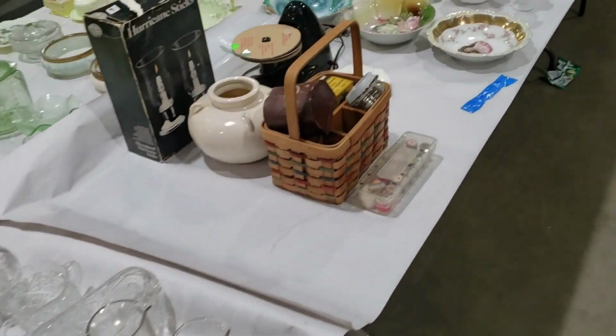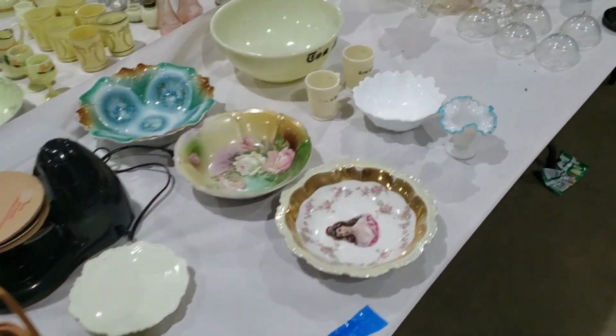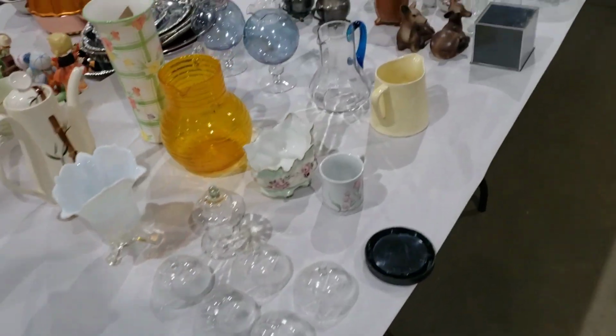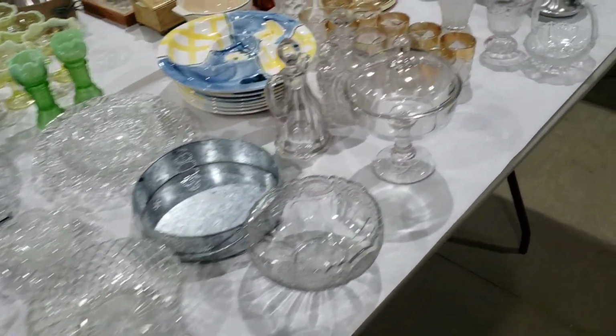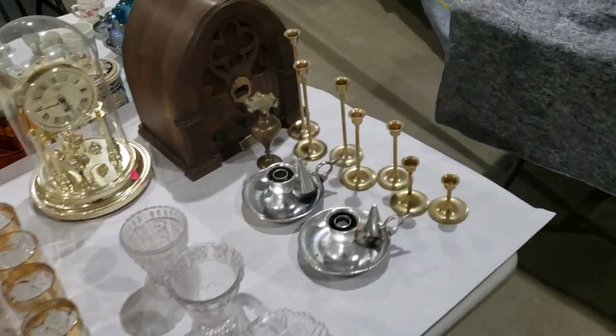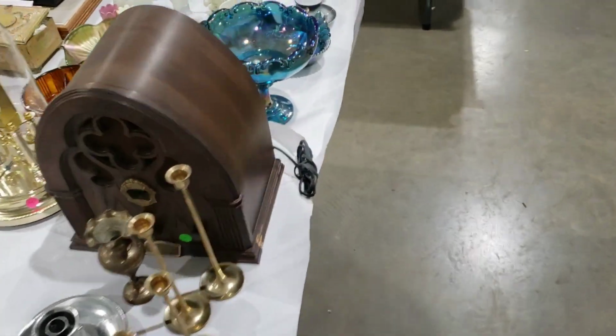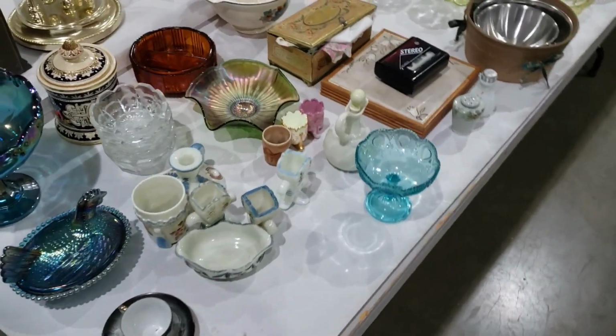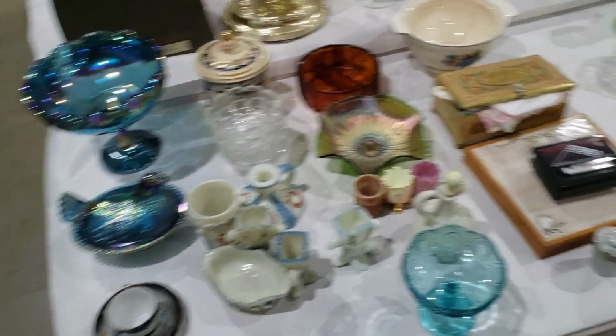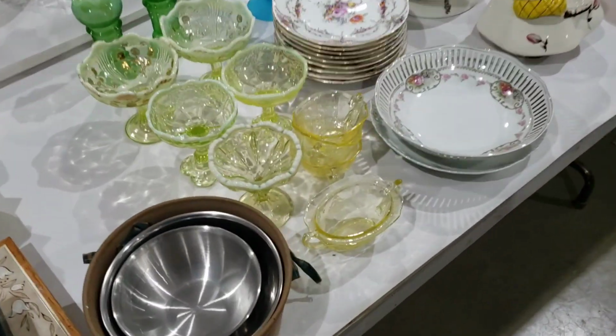Got some dinnerware, it's not bad, but there is some really nice colored stuff I'm excited to show you guys. A lot of this cut glass, clear glass stuff just doesn't sell. I mean, it just doesn't sell at our store. Maybe it's just our store, but we just don't sell a bunch of it, so. But man, there is some real nice stuff here. Some Carnival. Look at that.